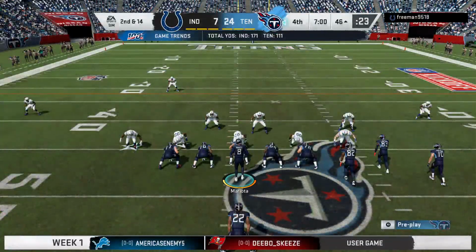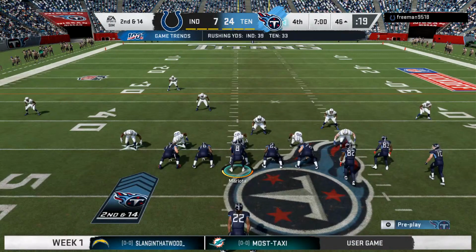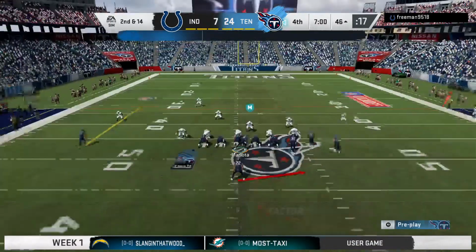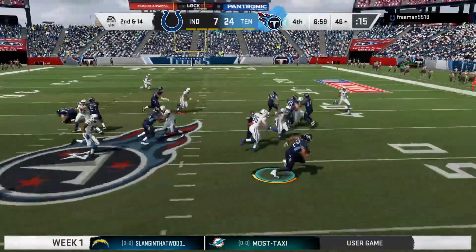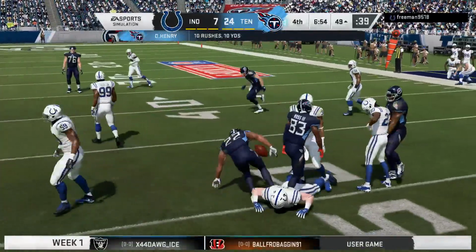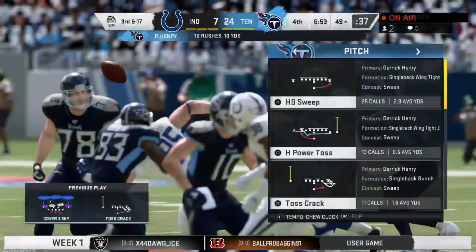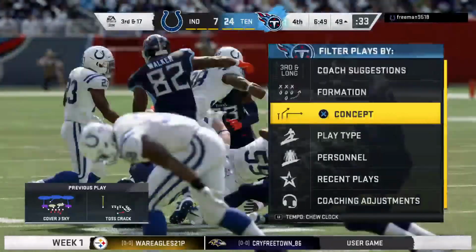So the first play of the drive lost 4. Now they'll look to move it forward here on 2nd and 14. 10th carry now for Derrick Henry. And once again, this Colts defense stops him behind the line of scrimmage. They'll wind up losing 3. And now it's 3rd down.